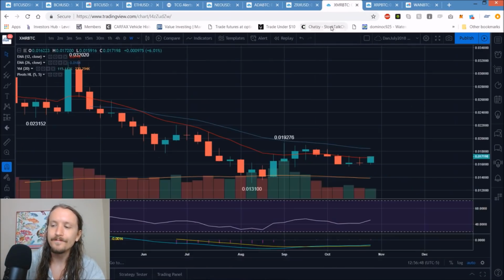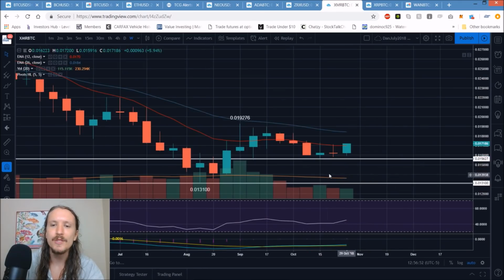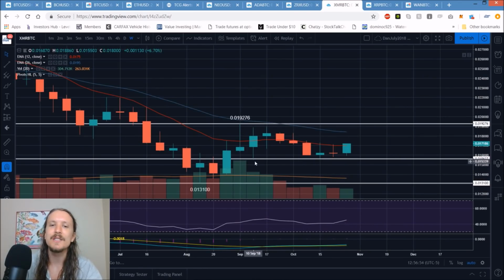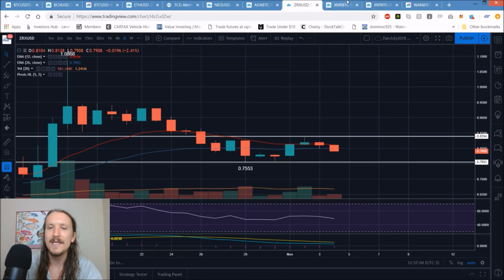XMRBTC, this is on Binance. So we have the low, the higher low on the weekly time frame, and it changed the trend. 19276 is the level to break. So tightening range on the weekly. The daily chart is changing that trend. So that's a nice little forward glimpse into what ZRX has to do on the daily.